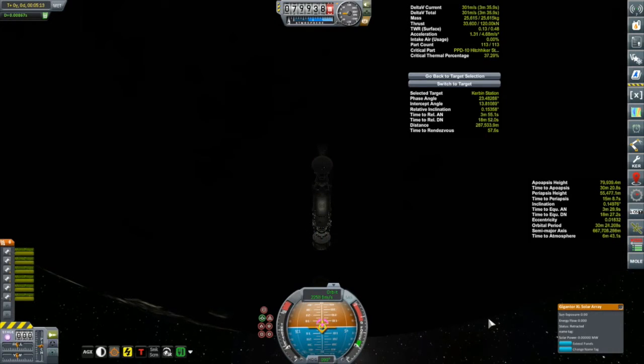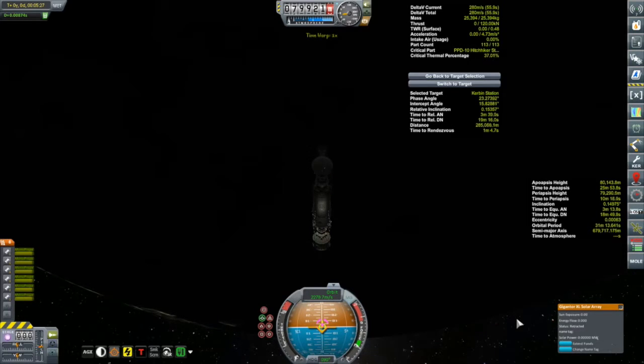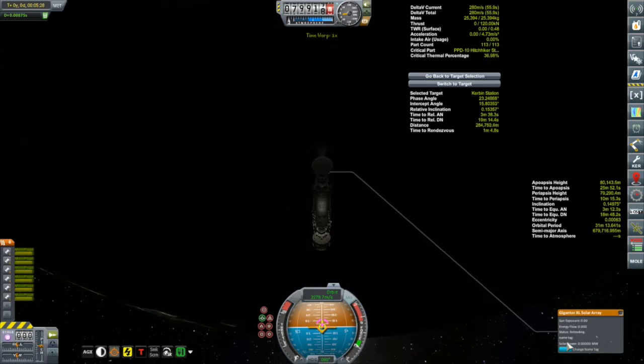I got a little tug down there at the bottom. The tug is not much more than a probe body, a docking port, a 2.5 meter monoprop can, and six of those puff monoprop engines. That's about it. Monoprop, I think, is quite often an underutilized form of propellant. It is useful for more than just maneuvering thrusters.